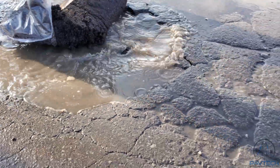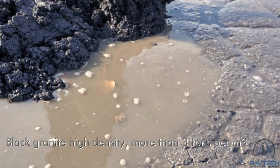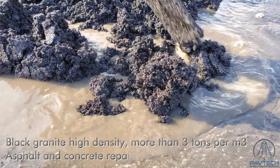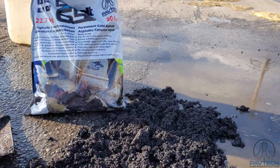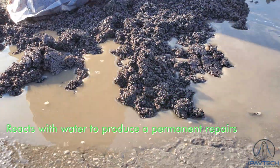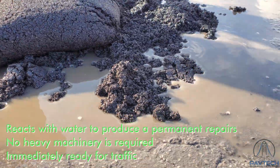iSphalt 6.5 is made from black granite, high density, more than 3 tons per cubic meter. Designed for asphalt and concrete repairs. It reacts with water to produce a permanent repair. No heavy machinery is required and it is immediately ready for traffic.